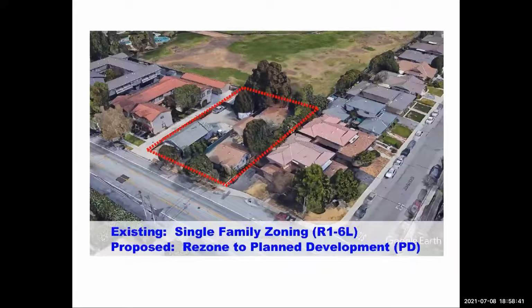So it looks beautiful, your plan, your development, but I am not in favor of it for all those reasons. But I know that this is probably going to happen anyway. So I would just ask that you really take into consideration the concerns that we are expressing here.